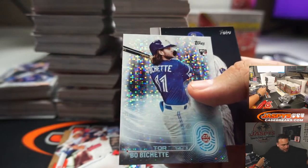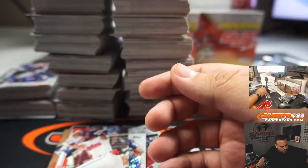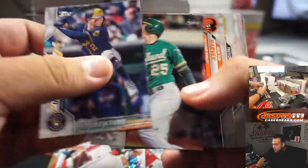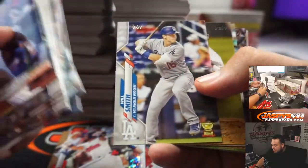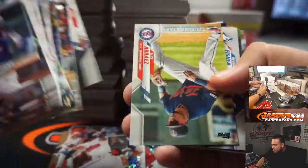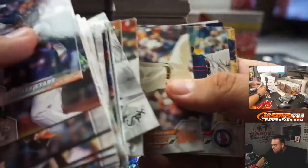Nice little Boba Fett. Are there the same rookies in the first Jumbo series as the second one, or who am I looking for that's different? I see Luis Robert here. He wasn't in the first one. I feel like I probably already skipped a handful of rookies.